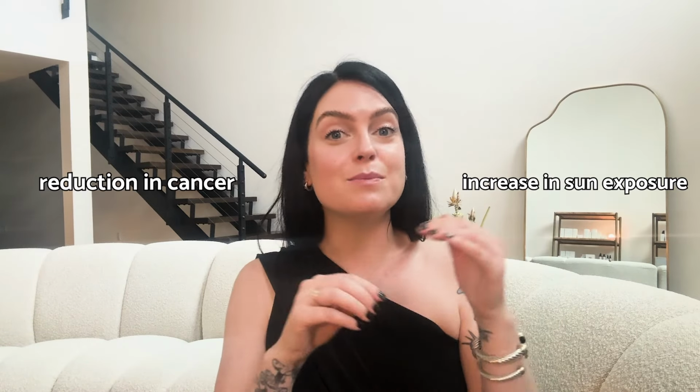Obviously, you want to avoid direct sunlight in the middle of the day, but towards the evening, getting sunlight on your skin can be really helpful for activating different processes in the body. Lots of new studies are coming out about how beneficial sun exposure actually is to human health. Weird correlations between an increase in sun exposure and a reduction in cancer, which seems very counterintuitive, but we're not talking about specifically skin cancer in these instances. They're talking about other forms of cancer that actually are reduced by light exposure.